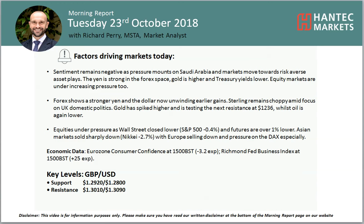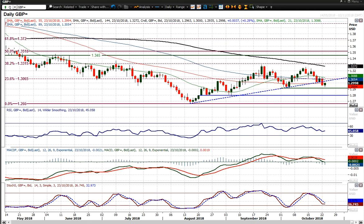Let's have a look at sterling dollar. Cable under pressure yesterday, big downside break actually. Over 100 pips of downside in yesterday's session. And it really did shift the outlook again. This uptrend that has been in place for the past 9 weeks or so, getting broken to the downside.